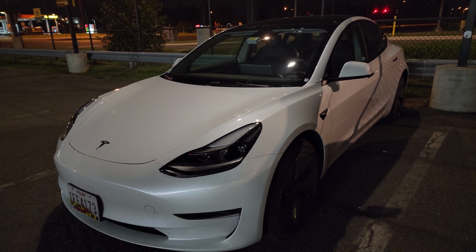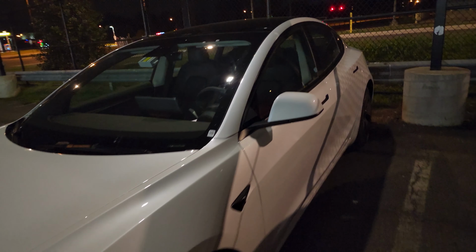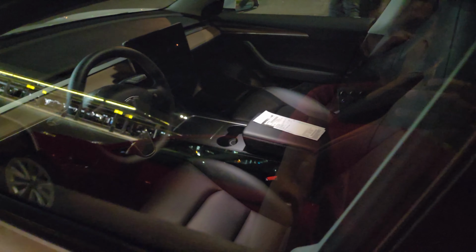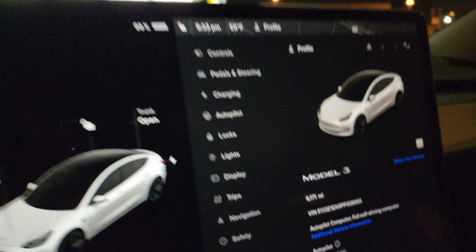Okay, I'm in Hertz and I'm renting a Tesla Model 3. So this is the first time I'm renting an EV. So let's see how it goes. It's actually a pretty new car. It's only 6,000 miles so far. Battery is 99%.